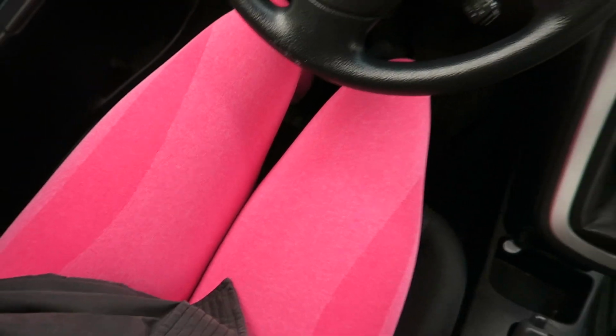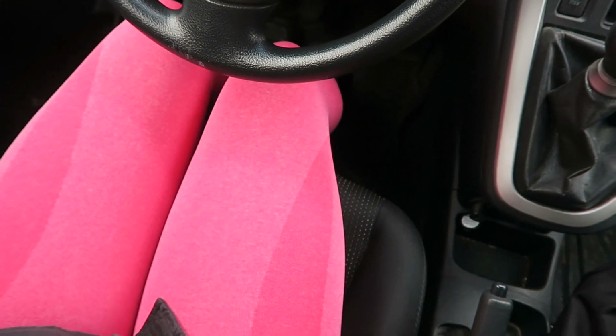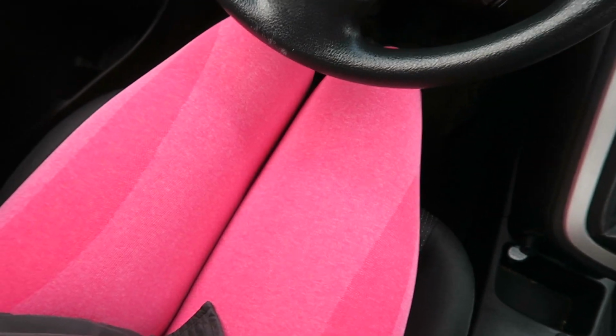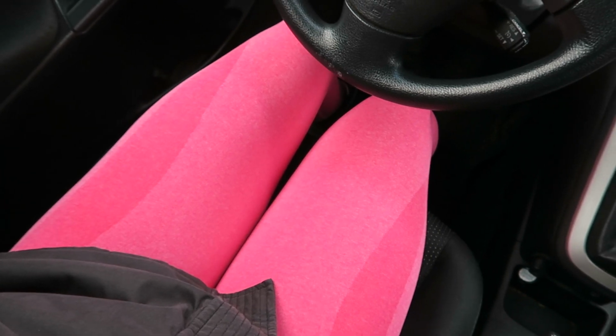Now that we're in some natural light, this is what my leggings look like in just the parking lot of the gym. Normal sunlight is coming through. This is how they look. Getting out of the car in Canada in December, my legs are really cold. These leggings are very thin.